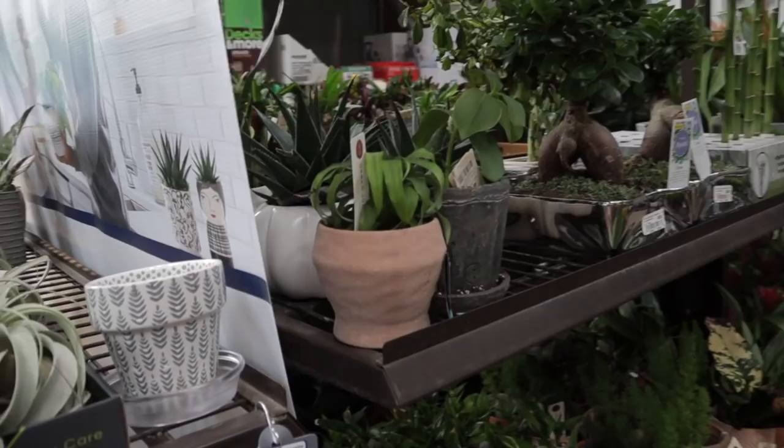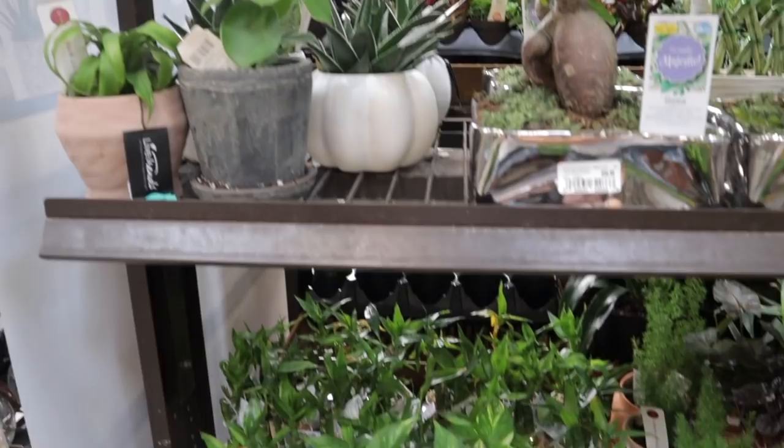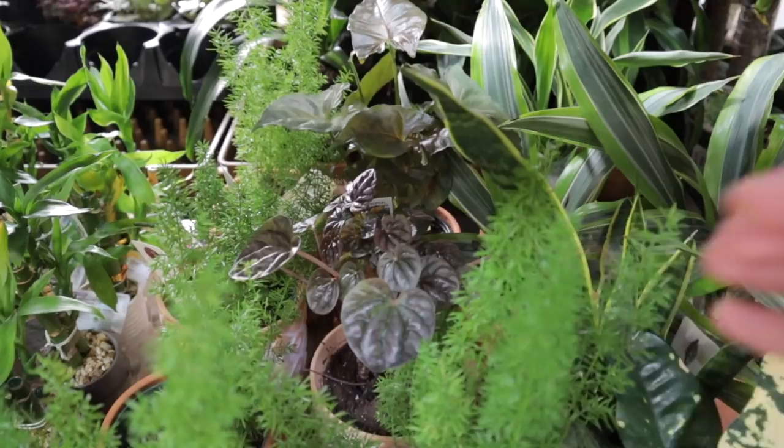Over here, let's see. I think this is a golden pothos. And this is an autograph plant. Fittonia. These bonsai are really, this is a pretty peperomia. I'm not sure what kind. Syngonium back there.